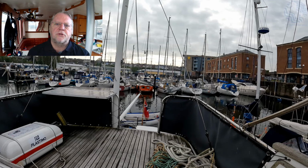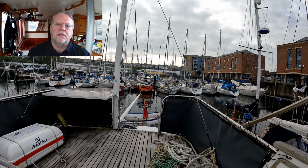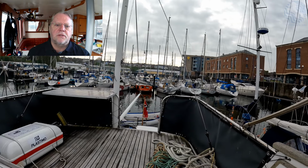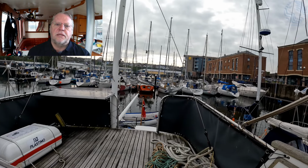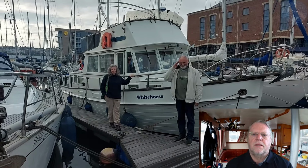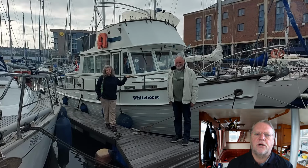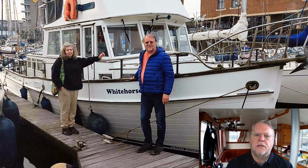We got a nice berth at the marina and moored around 7 o'clock in the evening. Soon we could stroll uptown and have an affordable English meal at the Milford Curry House. The next day we crossed the sea again. This time it was the Irish Sea. We wanted to reach Wexford in the southeast of Ireland.